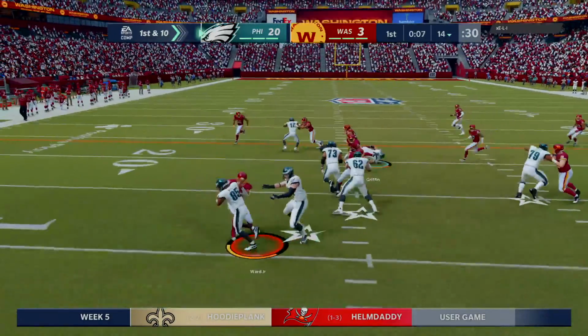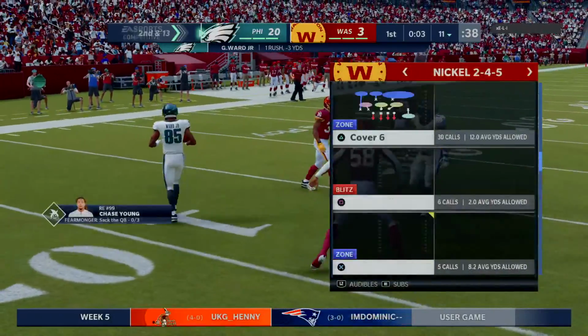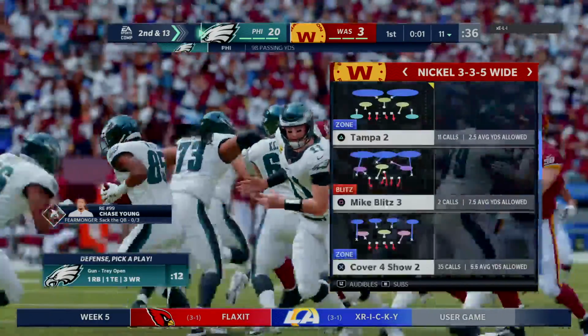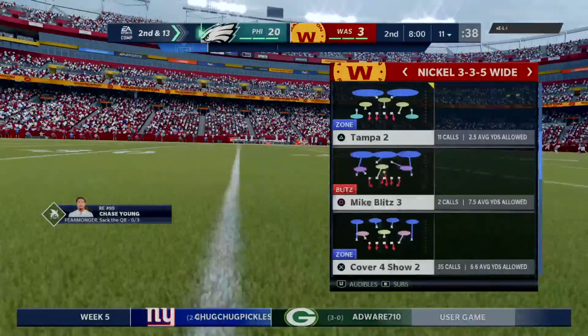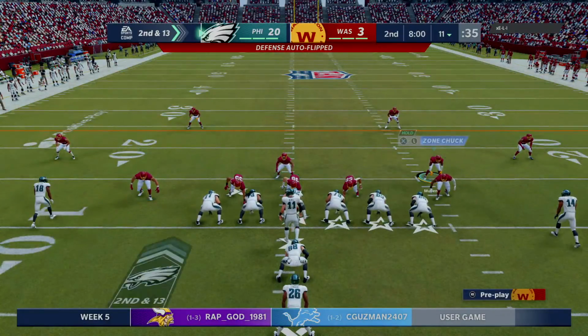A little jet sweep to start the drive. And he'll lose yardage here. Back at the 11, he goes down. A loss of a full 3 yards, and now it's 2nd down. Brought down back at the 11-yard line. Behind the chain, 2nd and 13. That's the end of the 1st quarter with the score Eagles 20, Washington 3.